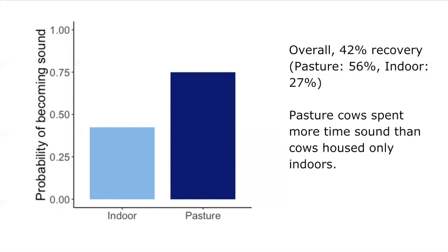You can also see this in the figure there to the left, where the probability of becoming sound was greater for cows with pasture access compared to those housed only indoors. We also looked at the total amount of time that cows spent sound over the whole 7-week period and found again that cows housed on pasture had more time spent sound compared to cows housed only indoors. These results suggest that providing this brief period of pasture access aids in lameness recovery for lame dairy cows.